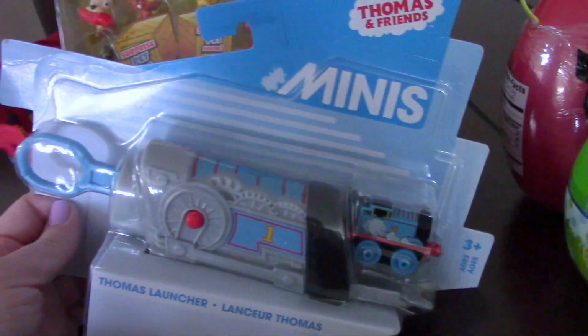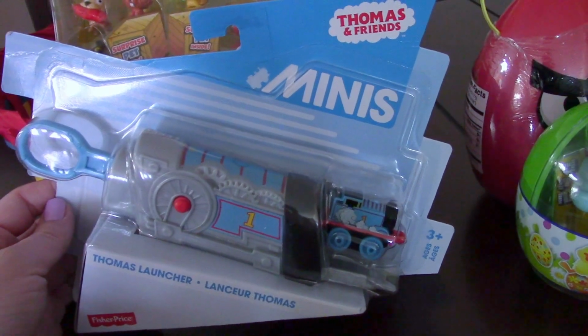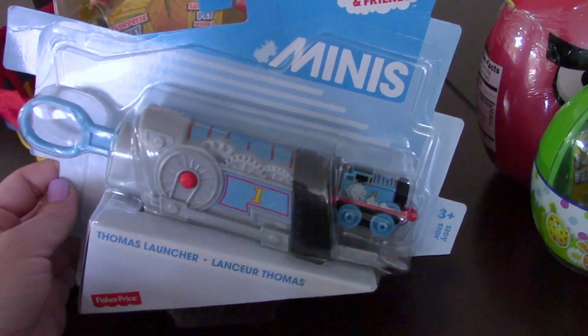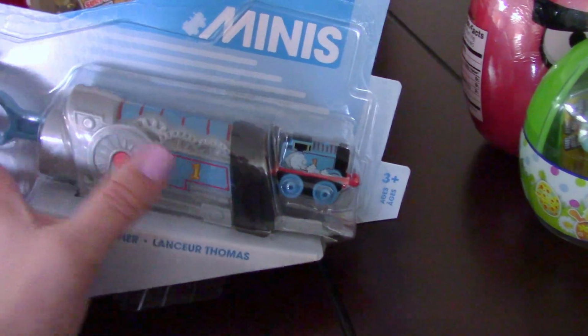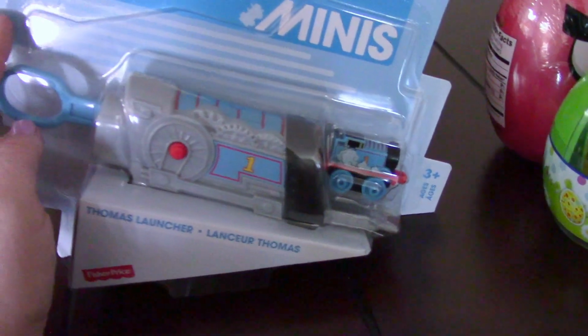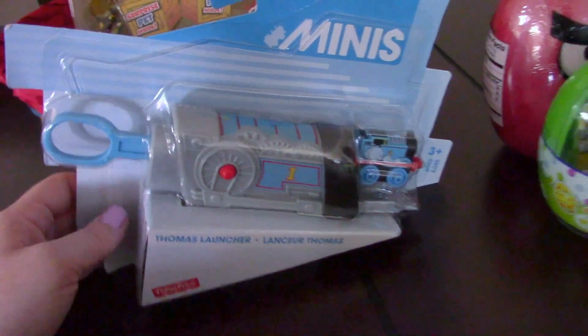Another thing, he loves Thomas the Train and he has a huge collection of Thomas Minis. So here is a Thomas Mini launcher. He is gonna love this. So I guess what you do is you load up whichever Mini you want and then you pull back this little handle right here and you can launch it and they go super fast. So he's a huge Thomas fan. He's got a huge Thomas collection.